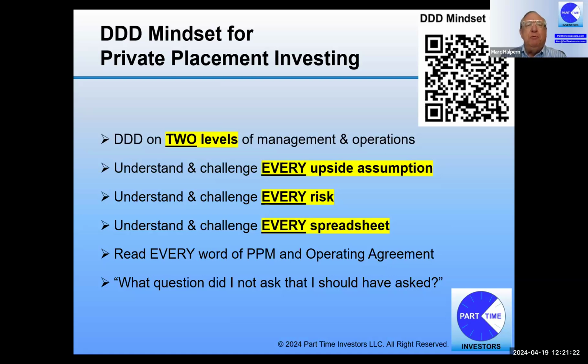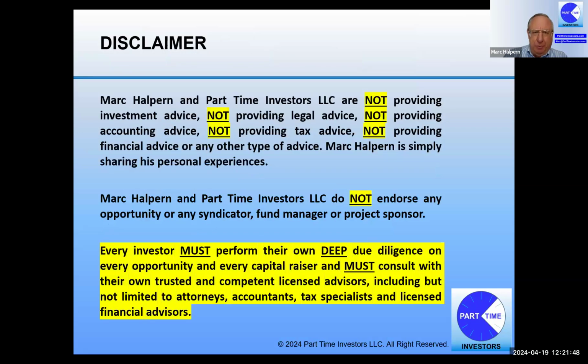Deep due diligence must always be performed on two levels: management and operations. Understand and challenge every upside assumption. Understand and challenge every risk in the private placement. Understand and challenge every cell and every spreadsheet. Read every word of the PPM and the operating agreement. And ask: what question did I not ask that I should have asked? These are some of the criteria that we use to make sure we're doing proper deep due diligence.